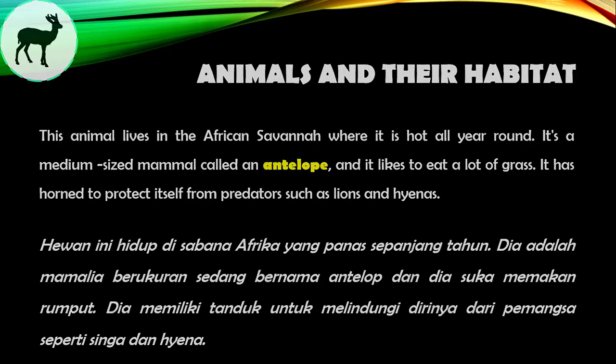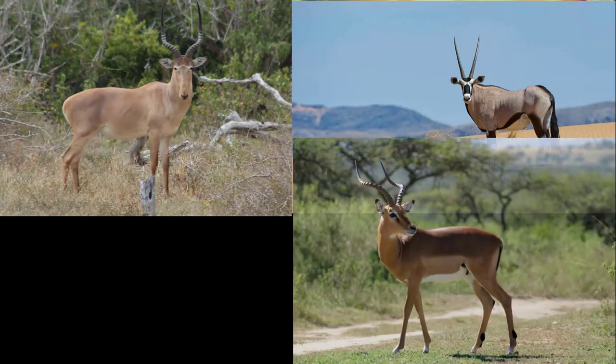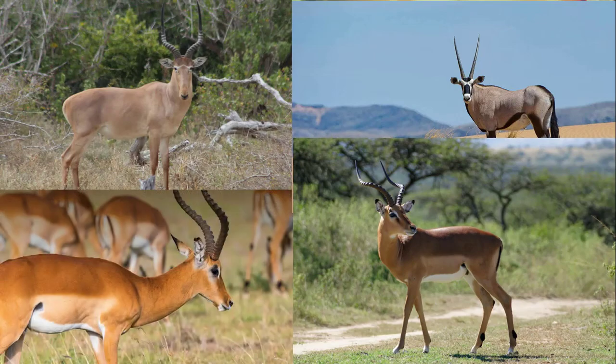And these are the pictures. Okay, these are the antelopes. Jadi bentuknya memang bertanduk. Dia kayak rusa tapi dia punya tanduk.